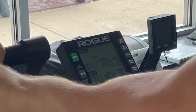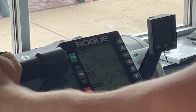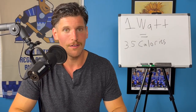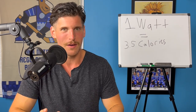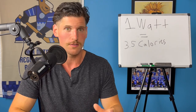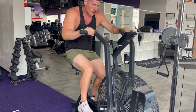I can't maintain something like this any longer than 15 seconds. I'm not gonna get a whole lot of calorie burn out of that. Maybe I hit 30 or 40 calories, but after that I'm cooked. I'm gasping for air. There's just gonna be no way that I hit the Airdyne bike long enough to actually get calorie burn for fat loss purposes. So for people on a diet, people trying to lose weight, the Airdyne bike is out.